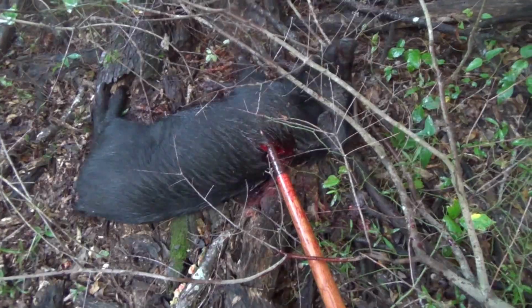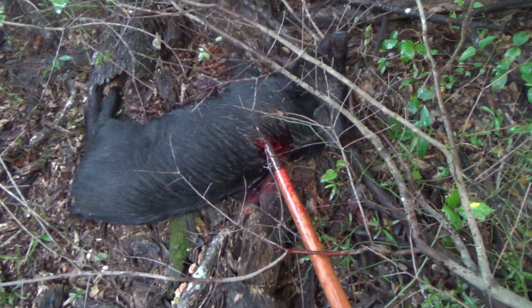Well, folks, here we go. Look at the damage that spear did. Oh my gosh.